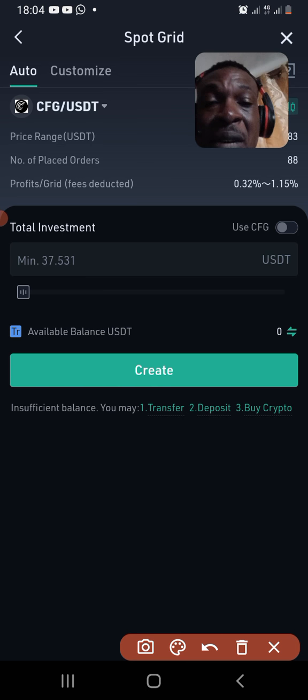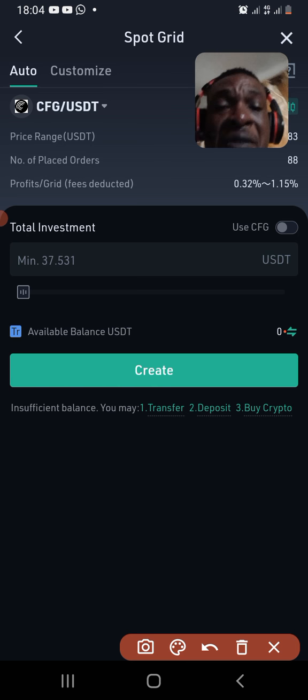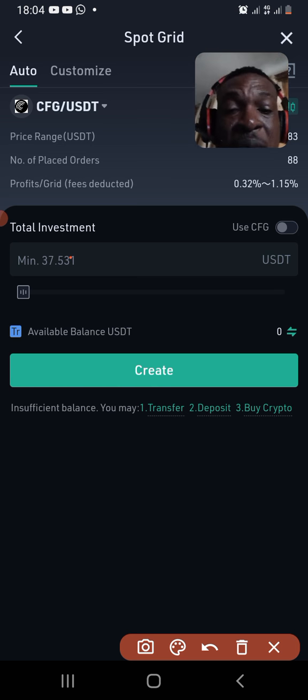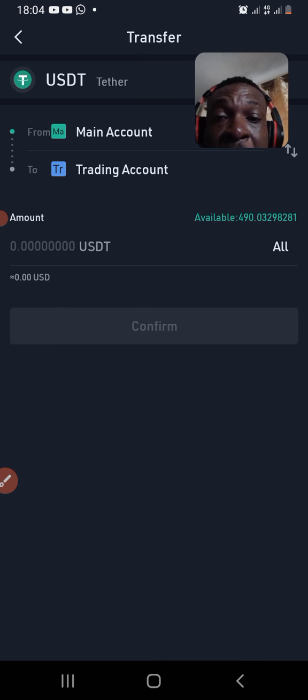So, let's do another 100. Or should I? Yeah, let's spread the risk. It's always better spreading your risk. We have spent 510. It's always good spreading your risk so that you don't buy just one coin. So we are going to pick another 100.